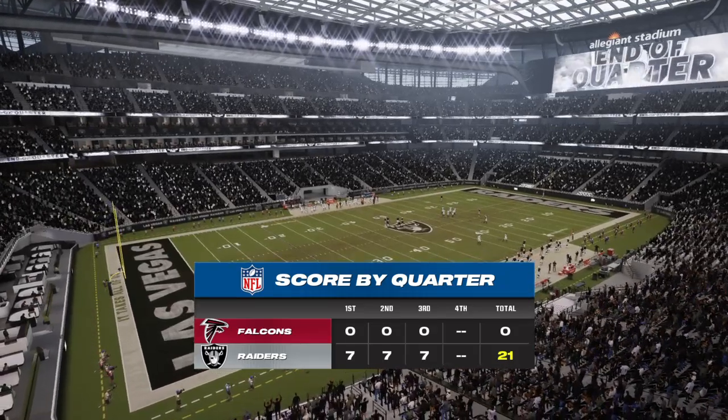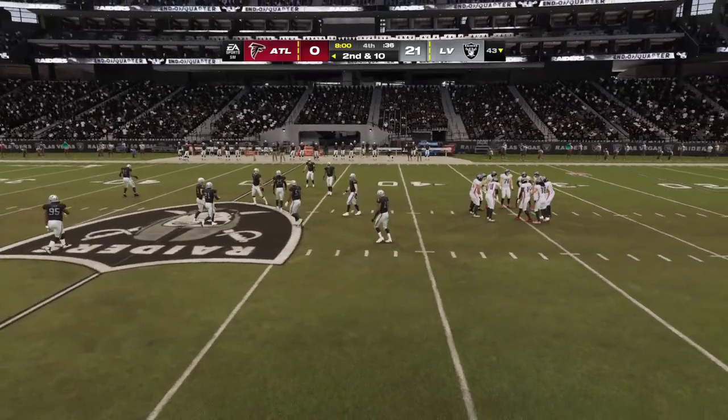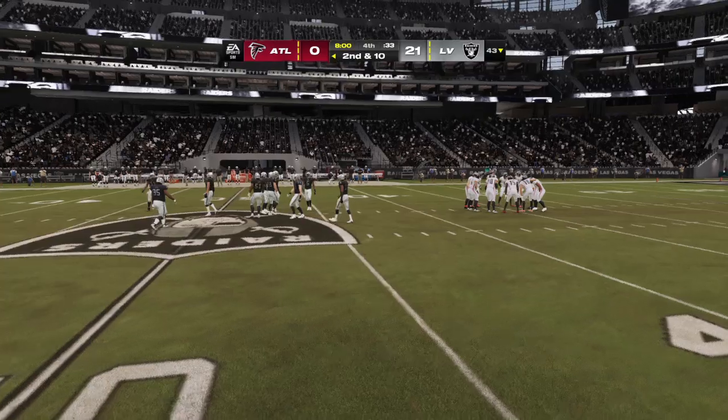Back now in Las Vegas. Welcome back, everybody. A lot of happy faces in the crowd at this point as their guys have a big lead here to start quarter number 4.